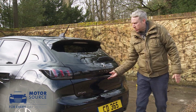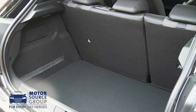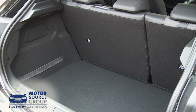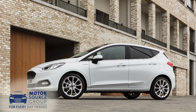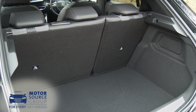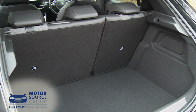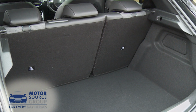Finally, let's take a look in the boot, which is 311 litres in size, which is 26 litres more than was on offer in the previous generation model, and 19 litres bigger than the boot of a Fiesta, but is a capacity figure that remains about average by class standards. It's quite a usable squarely sized space though, with 674mm of length and 1018mm of width between the wheel arches.